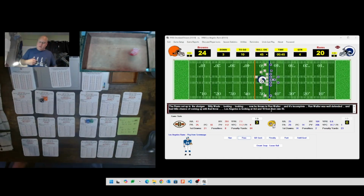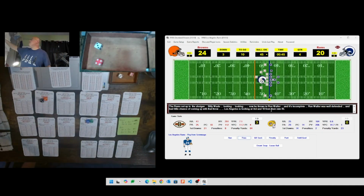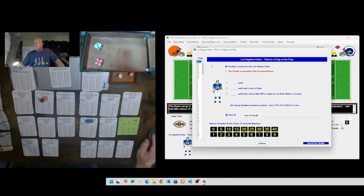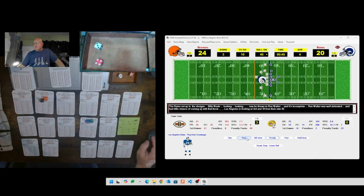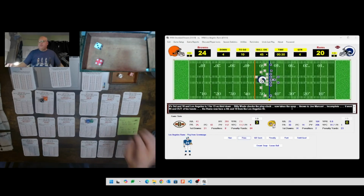All right, Wade to Marconi. 64. We're getting so close to that 66. 64. That's a 31. It's incomplete, but we do have a penalty. That'll be on the offense. We have an illegal forward pass, 5 yards. And the Browns are going to decline that and make it 4th down. So that was an incomplete pass. Wade to 62. Marconi. Yep, Marconi. Make it 4th down. 30 seconds to go.